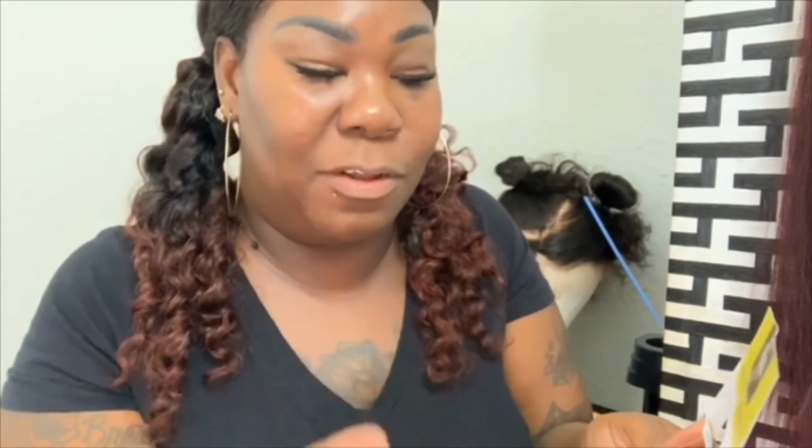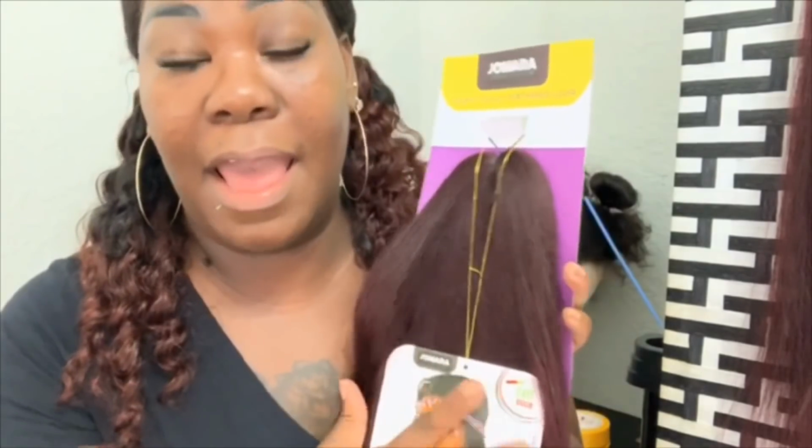Now, I know that there are a billion and one other companies out there that make pre-feathered hair. However, I have tried so many of them, and I have to say that this is the absolute best. I'm going to tell you why. I am super sensitive. Even human hair itches me sometimes. This is the only hair that I have put in my hair and in my daughter's hair, and we have not complained about any type of itching. So that already puts this hair top of the charts because of that.